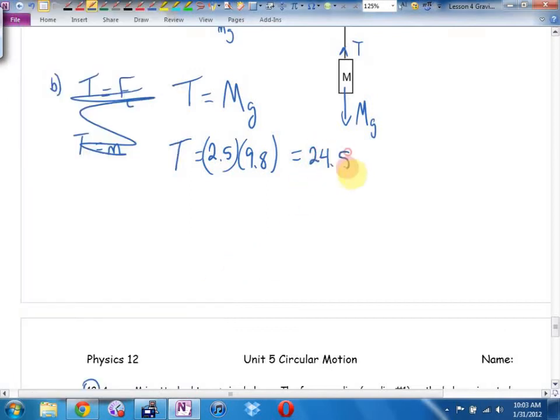24.5 newtons. Okay. I started out wrong, but I didn't panic when I said, well, they didn't give me the information that I need. As a good physics nerd, then I'll ask, what did they give me? Hey, there's a T in my other diagram. Why don't I go look at the other diagram? Now I bet you I'm going to use this tension to find the v or the period that I couldn't find before.